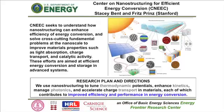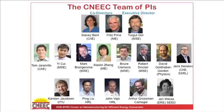But the idea is to take these general concepts of how nanostructuring can enhance efficiency of energy conversion and look at them at a very fundamental level and see if we can really improve energy conversion in photovoltaics or fuel cells and other devices.